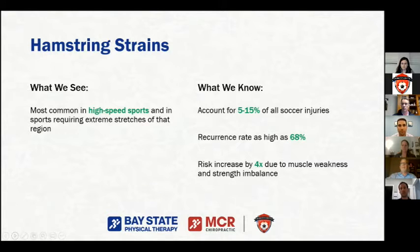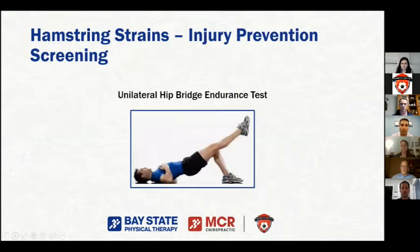These injuries account for probably about 5 to 15% of soccer-based injuries. I think it's something that we see most commonly in developing athletes around here. As they're growing, sometimes their hamstrings are struggling to keep up with their bone growth and aren't able to stretch and lengthen as quickly as possible. And with that, we'll notice that this risk increases about 4 times due to muscle weakness and strength imbalance. So it's something that we can easily pick up on. It's something that we can screen for very quickly and effectively.